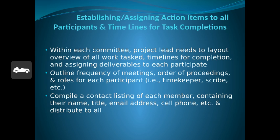There also needs to be a complete contact listing of each member, containing their name, title, email address, cell phone, and distribution to all participants, so that everyone is on the same page to get in touch with other people on the project.